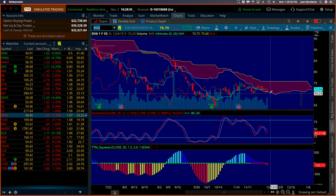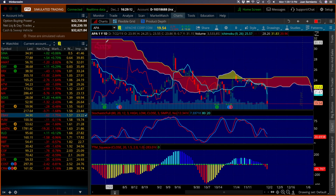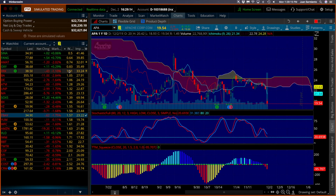EOG, that looks like it's coming down a little bit, correcting. Apache took a big beating today, but is it making a new low? No, it's testing the previous lows. It did make a new low, but intraday, not after hours. I mean, not at the closing. Okay. So I think that the oil industry is going to be okay.